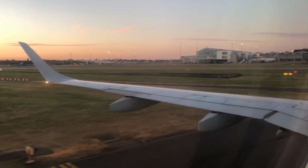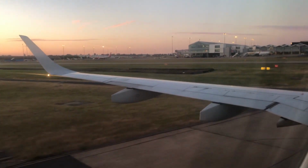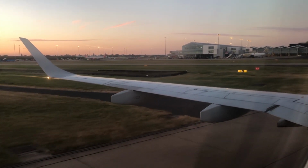Ladies and gentlemen, you're very welcome to Birmingham Airport, where local time is now 20 to 10 and the outside temperature is 7.